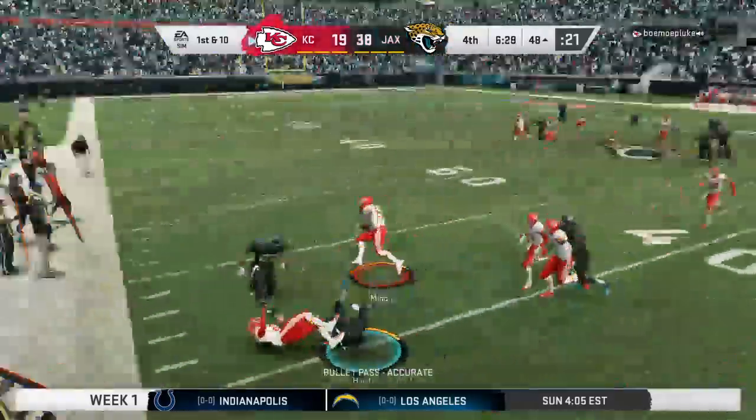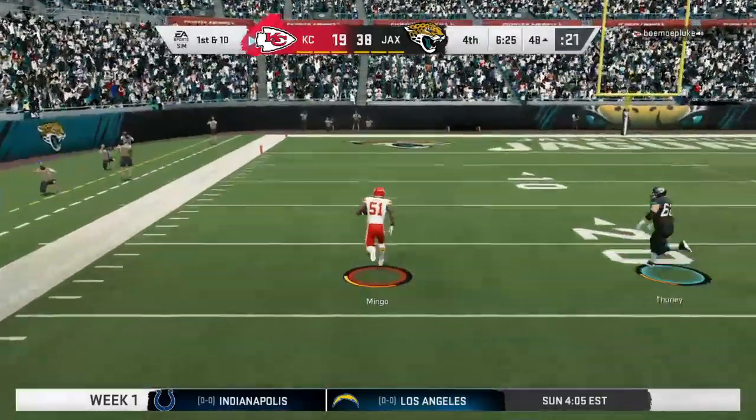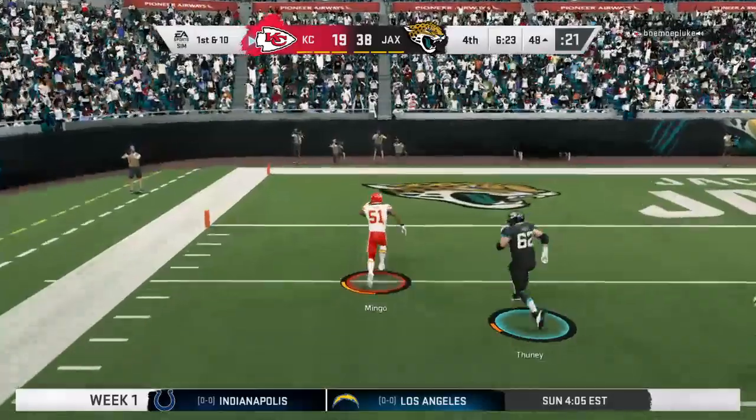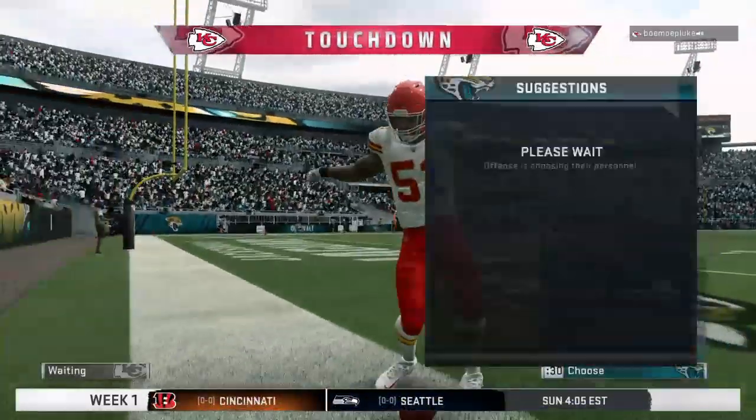Sportsmanship. Oh, a ball batted in the air, and now it's intercepted. Picked off right around the 43. And he will score. Touchdown, Kansas City.